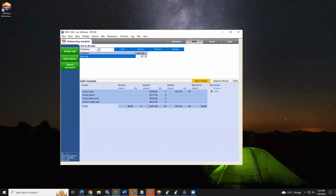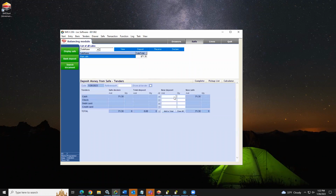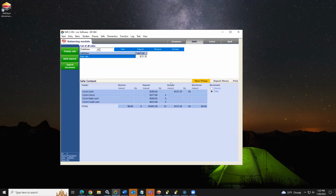If a mistake was made, just like with the ability to do a negative pickup, there's the ability to do a negative deposit. So you can come in here and undo anything. You just need to do a new deposit. And I did not mean to deposit that full 250. I was supposed to only deposit 200. So I can do a negative deposit of $50 and take that $50 back out of the deposit. And now my safe balance is showing 121 and my deposit is only showing 200.